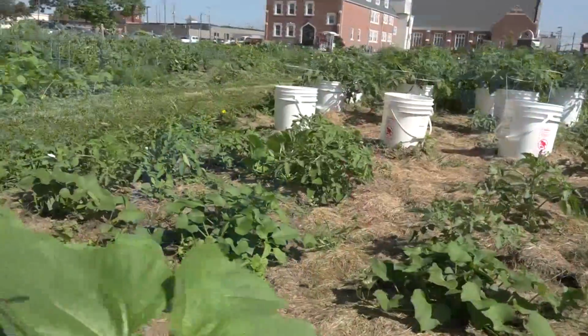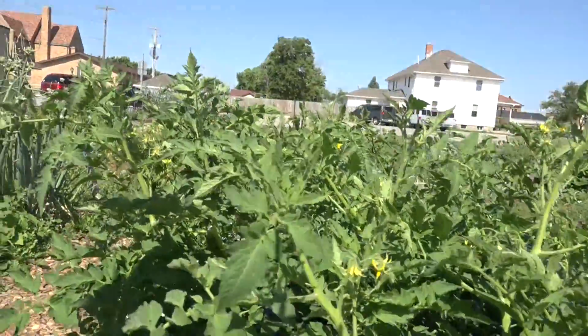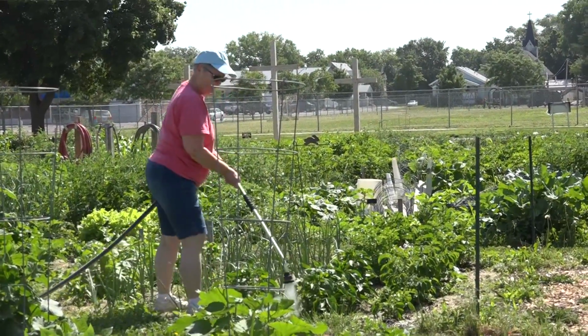I run by here every single morning, and I don't know if people know that this community garden is here. Can you tell us a little bit about what it's about and how it started? Well, first of all, how it started was back in 2011, the church, First United Methodist, had this lot that wasn't really being used, and I had thought about possibly setting up gardens here. What I didn't know is that Sherry Kneifel and others were already planning that. So when I brought what I thought was a good idea, they had already thought of that.